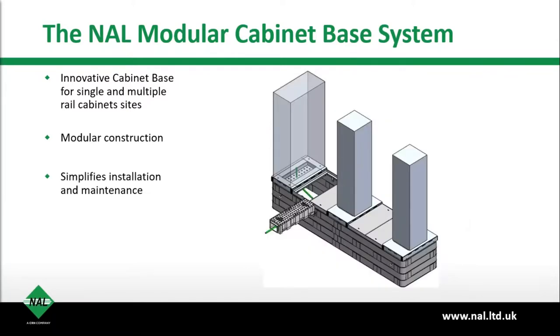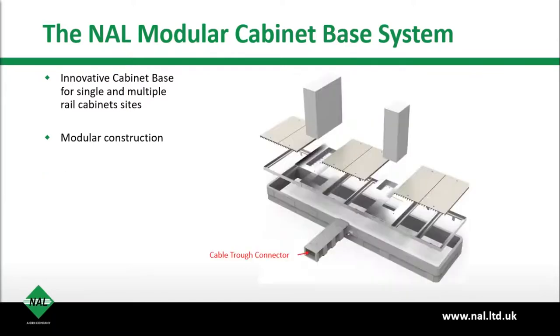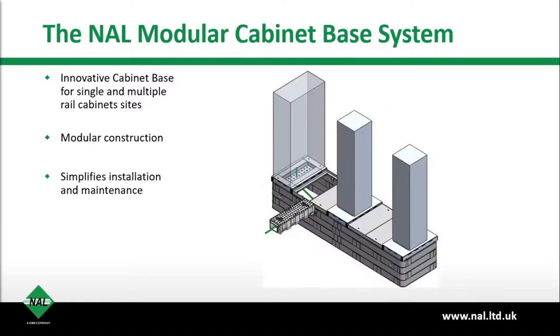This is what it looked like in its first iteration, where we didn't have the sides. If you see there, we've got the covers at the ends. Here on this render, we didn't. And I'm working on getting them busy in the CAD department. I've got a couple of pictures where it looks a bit better. But this is a three cabinet base.